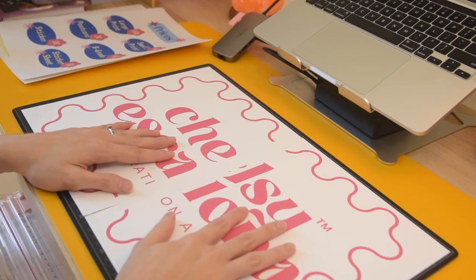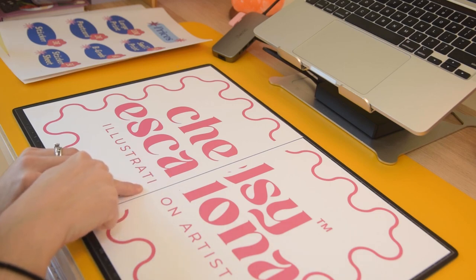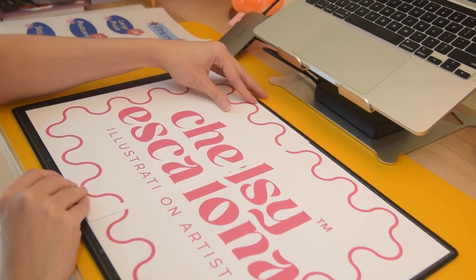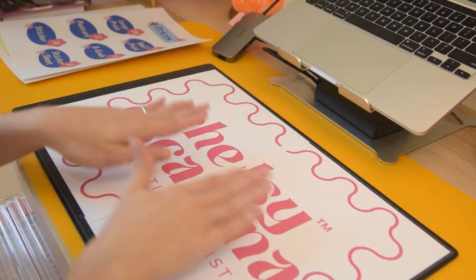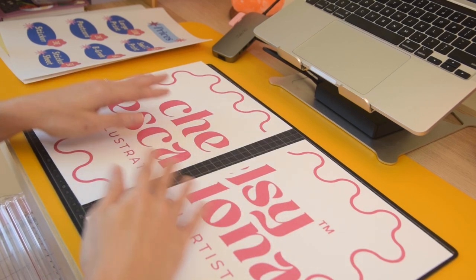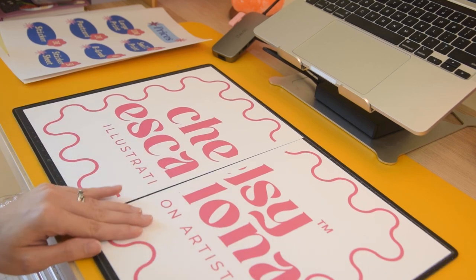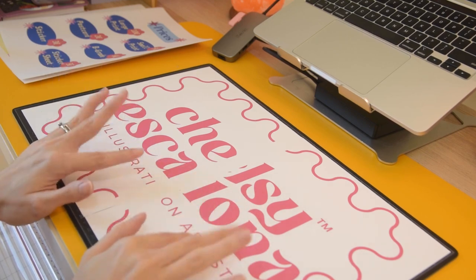What I'm basically going to try to do is cut one of these sides and paste it on top of the other so that they become the full image of my logo. This is my new logo that I designed in the past and that you will now find on my business cards and pretty much everywhere.